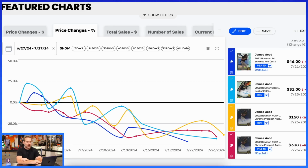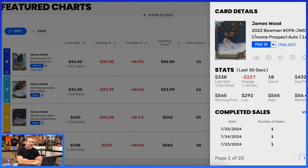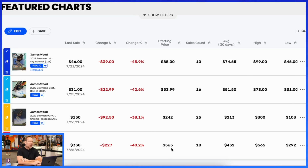And that trend line, unfortunately, is quite a bit down. Down anywhere between about 38% and 46% down over the course of the last 30 days. The worst beat up of all of these cards is that PSA 10 of his Bowman Chrome Prospect Auto card from 2022 Bowman. 30 days ago, that card sold for $565. That card most recently sold for $338. It is down $227. That is down over 40% over the last 30 days.